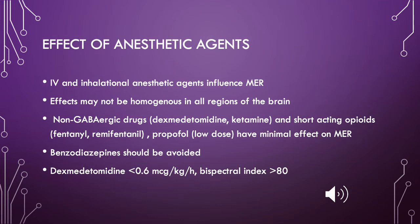Anesthetic agents, both IV and inhalational, influence the microelectrode recording and are a major concern during intraoperative target localization. GABAergic anesthetic agents have been shown to affect both background activity and neuronal spike activity. These effects may not be homogeneous in all regions of the brain. Non-GABAergic drugs, such as dexmedetomidine and ketamine, and short-acting opioids, such as fentanyl and remifentanil, have minimal effect on microelectrode recording.